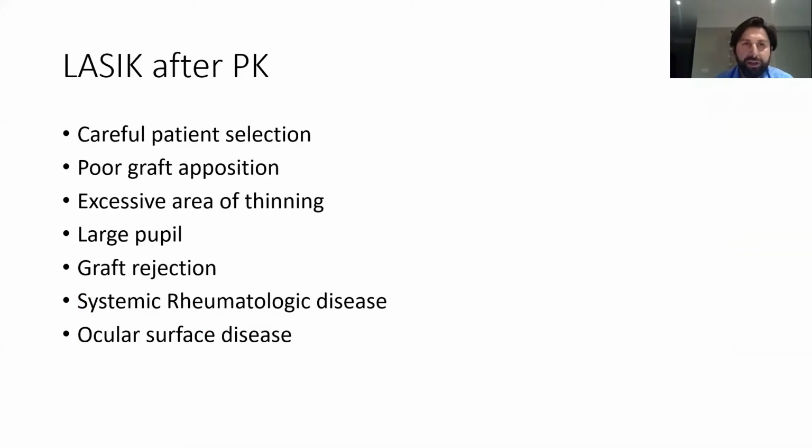It does require very careful selection. You have to make sure the patient has a healthy ocular surface, and there was no recent graft rejection and no active rheumatological disease.